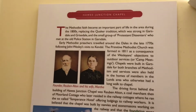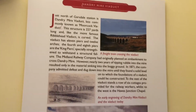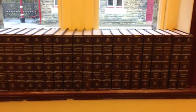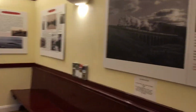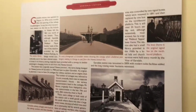So, Hall's Junction Chapel. Oh, that's the chapel we've just been past. Gandrymire Viaduct. So if we can pause it, we can have a look, read what's to read. Now this is what you had before Google, Encyclopedia Britannica, and there's 23 volumes there with an index book as well. So this is a waiting room on Garsdale Station on the down platform. That's a history of the line there, and obviously Gandrymire Viaduct again there. And Garsdale Station.